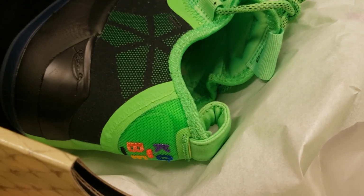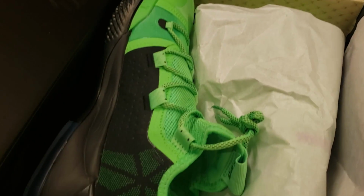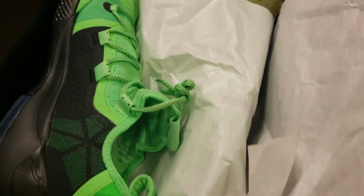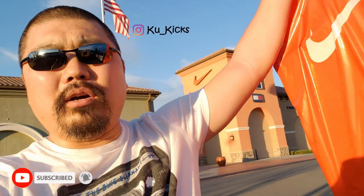Alright, so I'm gonna go with the green one. It does say Kobe in the back right there, and it doesn't have that peach color, so I'm gonna go with the size 10 of those. The size 10 actually fits, so alright, found something at least. Wow, I cannot believe they had some Kobes, you guys. I was able to secure some Kobes, able to get that bad boy for retail.